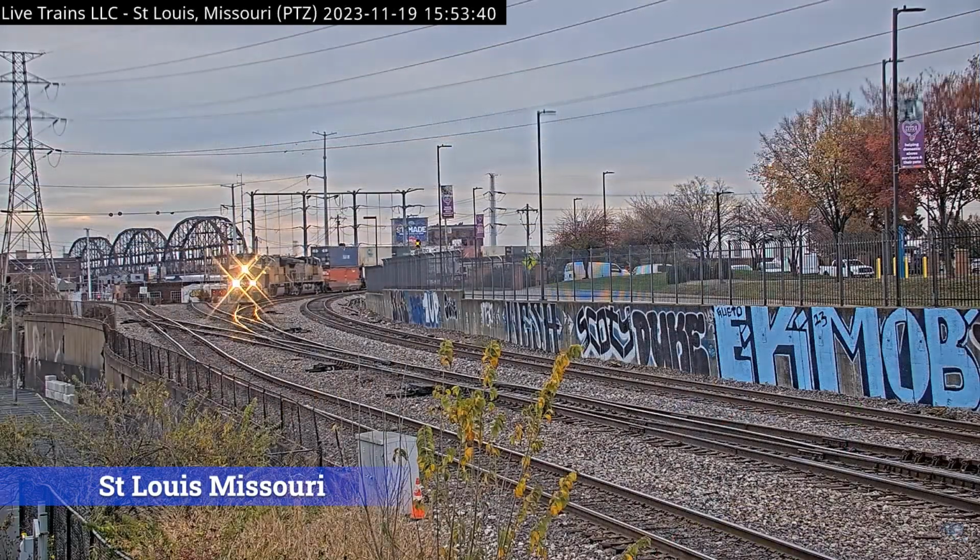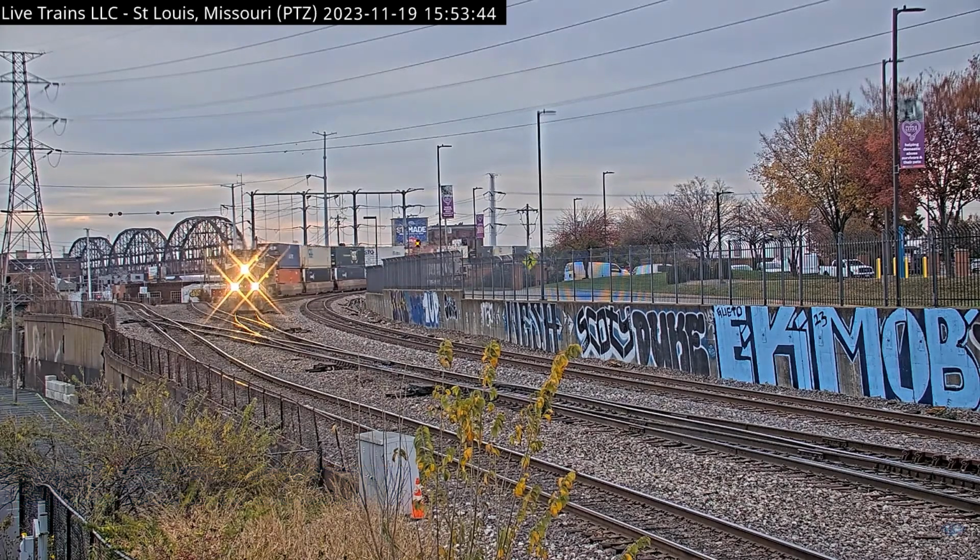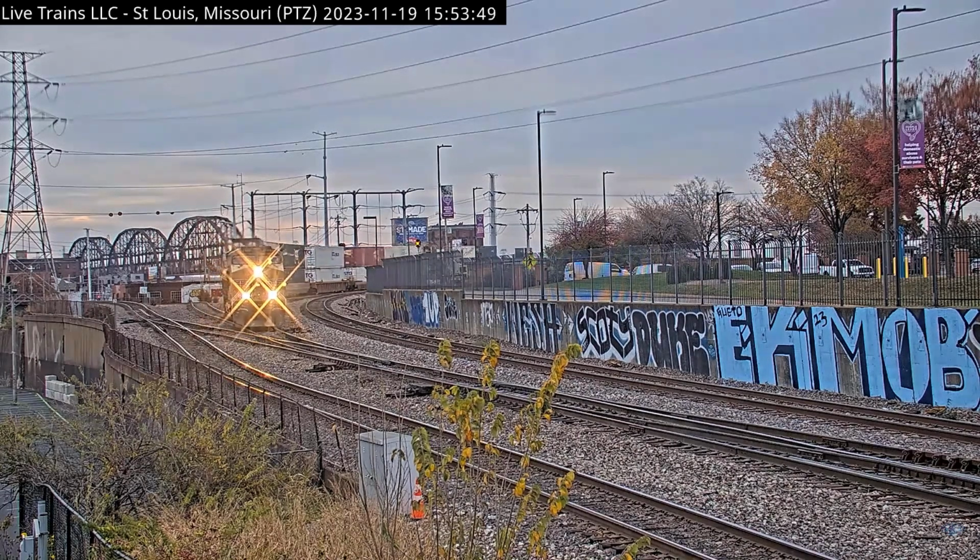And the last one to conclude our recap, we catch a monster Union Pacific intermodal train led by three UP motors bound for Kansas City.